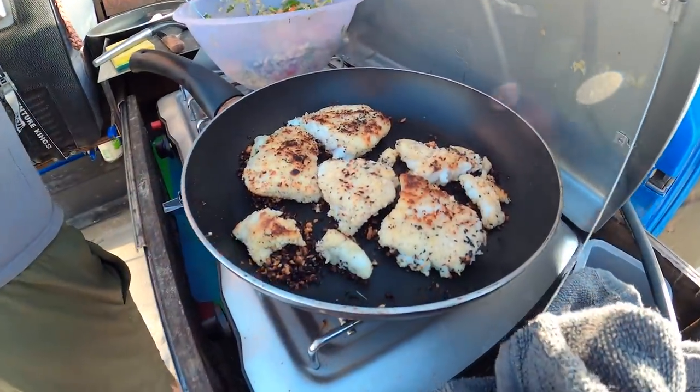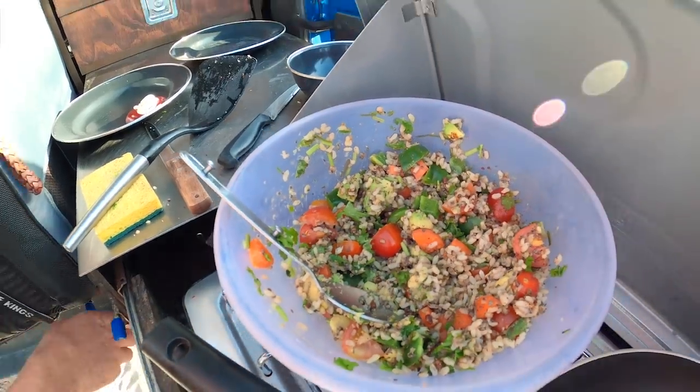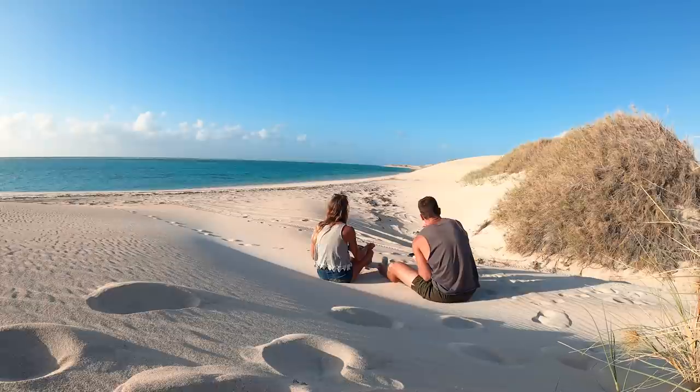And the spread is ready. Some fish and salad. To another good day of adventuring. Cheers. See you tomorrow.